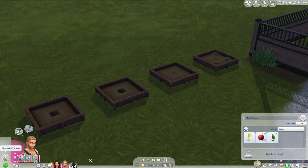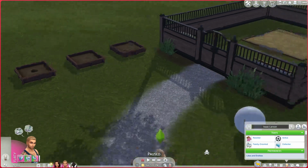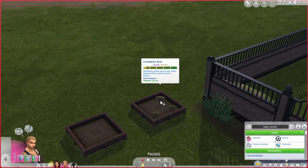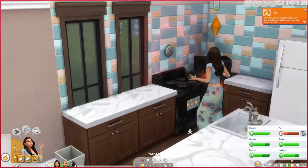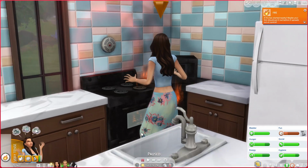I'm not going to check out your tattoos, we're not that vain. Can we water these? No, apparently not. Are they out of season? Season is spring, for goodness sakes. Okay. Well, I was going to catch back with you guys in a moment, but yeah.